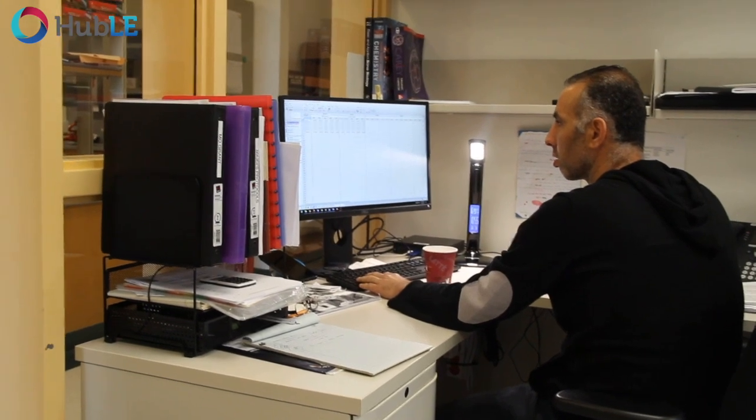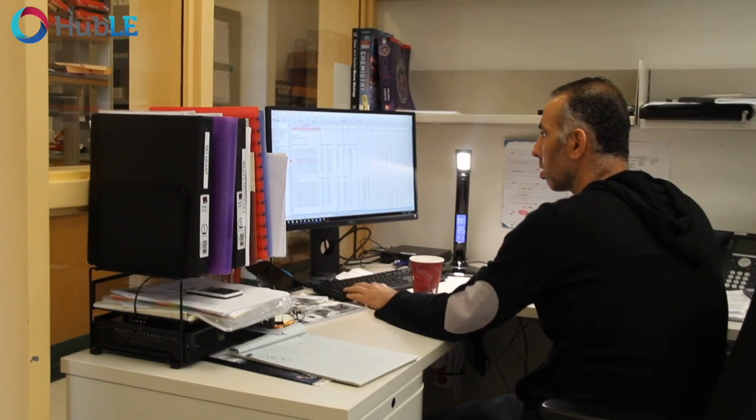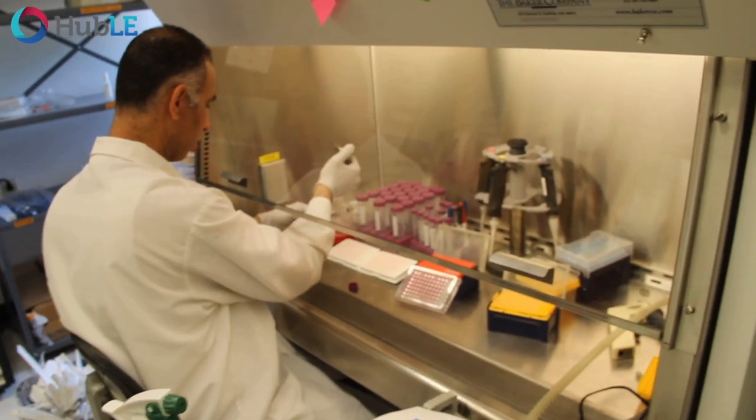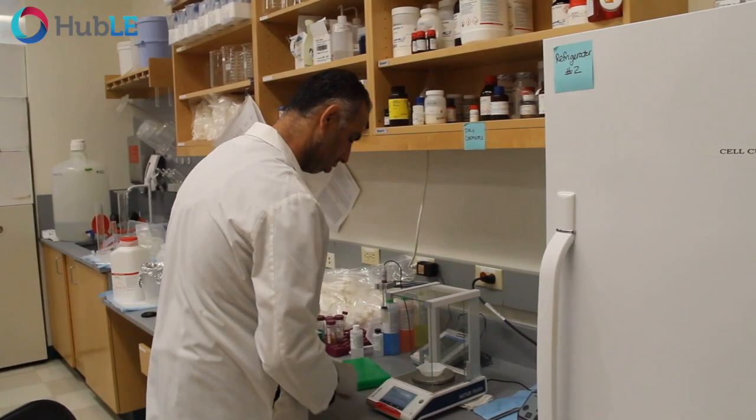Multiple myeloma is found in the bone marrow, presenting the cancer cells with a unique microenvironment. The bone marrow is rich in immune cells, bone cells, mesenchymal stromal cells, growth factors, and cytokines. All of these play a role in the growth, progression, and survival of myeloma.